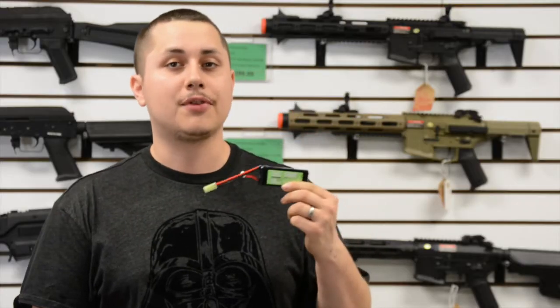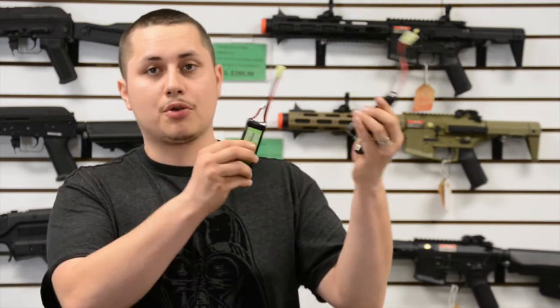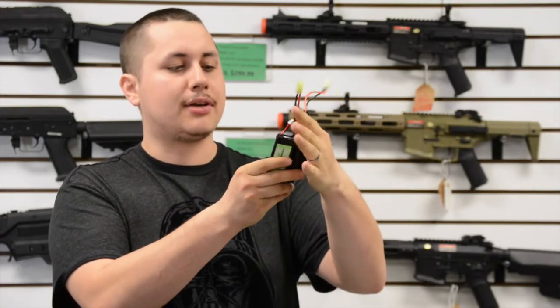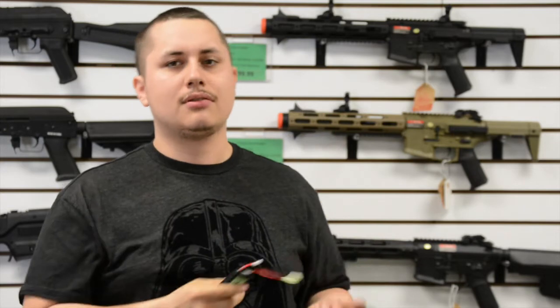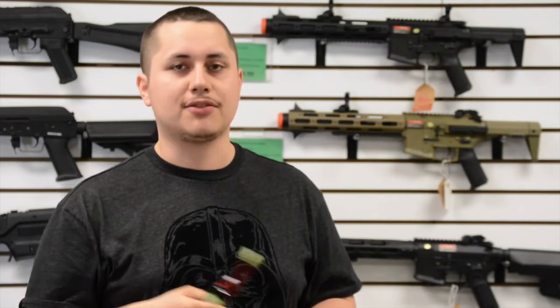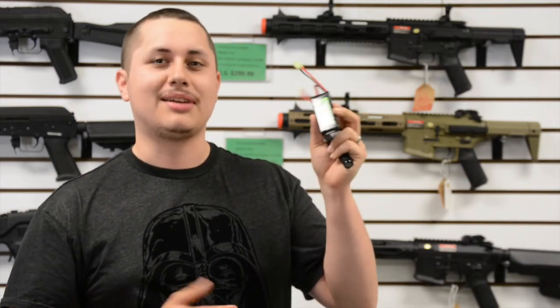Another benefit of the LiPos is that they have much better performance in the cold. Your 11.1 volt LiPos will also have a better trigger response and a higher rate of fire. LiPos are also smaller than your NiMH counterparts. These are both 1600 milliamp batteries, and you can see there's a considerable size difference between them. This is good for specialized guns, or guns like the Honey Badger, that have a very small battery compartment. If you have a smaller battery compartment, your LiPo will accommodate it better.